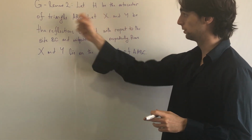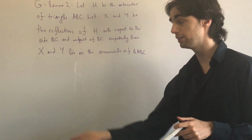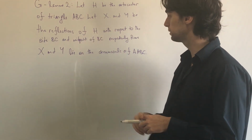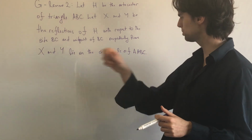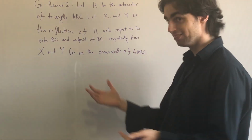So this is the lemma. Let H be the orthocenter of the triangle ABC. X and Y are the reflections of H with respect to the side BC and the midpoint of BC respectively. Prove that X and Y lie on the circumcircle of the triangle ABC. It's a cool little thing.